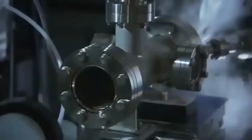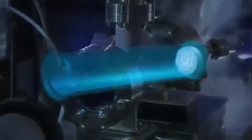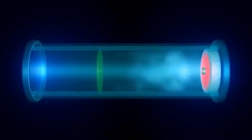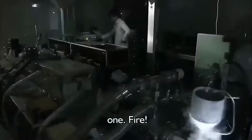When Titan was first formed, its icy landmass contained about 1% ammonia. So inside a vacuum chamber, a disk of ammonia water ice stands in for the young Titan. The laser beam enters from the left of your screen. It strikes a projectile, which then impacts the ammonia disk. That was the laser shot.